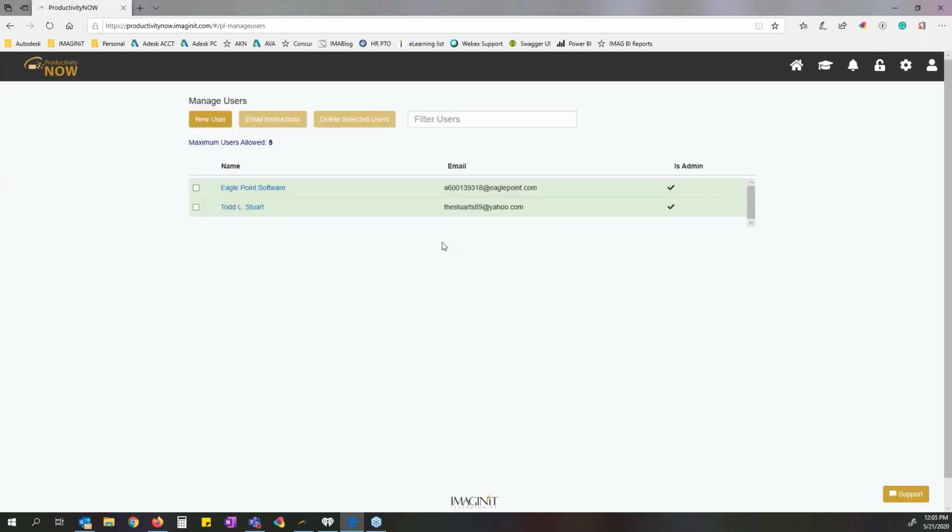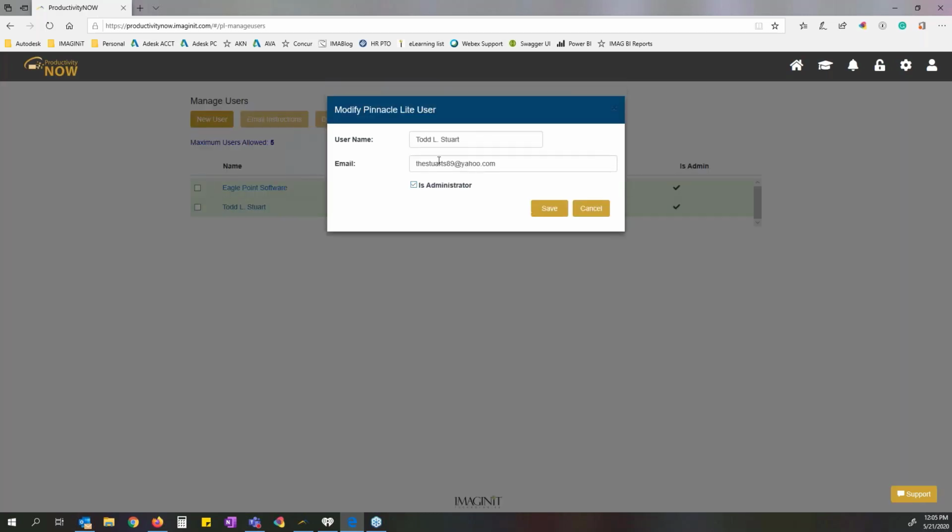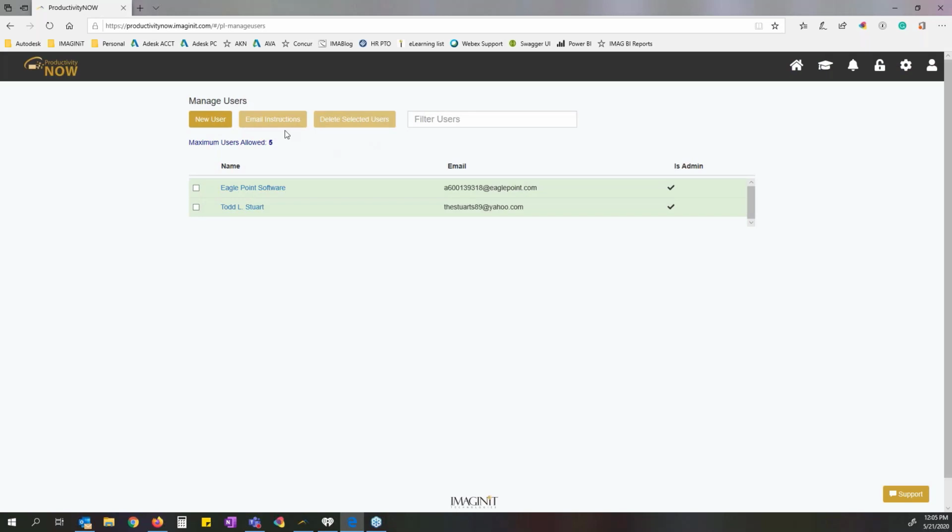Very easy, very simple. You can always come back in and change what they are, or if they need to be an administrator later, you can actually delete them and add another one if they happen to leave the company. Re-email them instructions if you wish, but all the management of the individuals on your tenant for your company, you are now able to manage those users in the standard type platform.